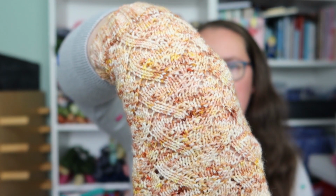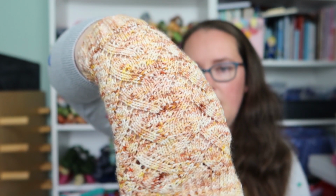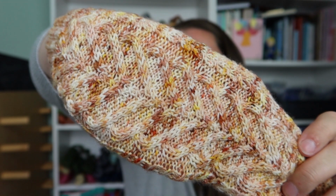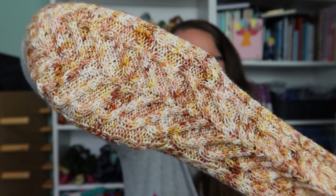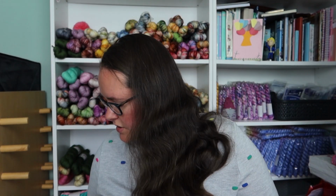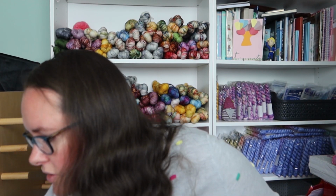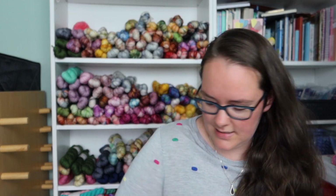And finally, Frodo. Again, it features this lace section on the back, you can see there. And then on the front is the cabled bit that goes down the front of the sock as well. So yeah, those three are all patterns by Helen: the Legolas socks, the Frodo socks, and the Strider socks. And then I need to move some socks and move some sock blockers.